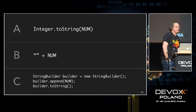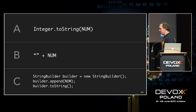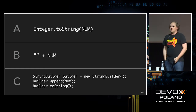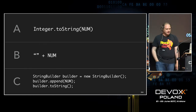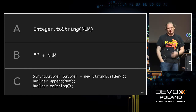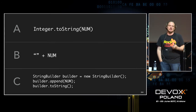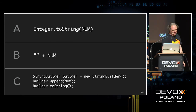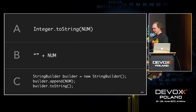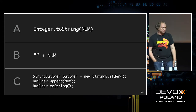Okay. Let's take an integer and convert it to a string. Integer toString, concatenation with the empty string, which really, I don't know, it offends me somehow. I just don't like the way it looks. But, okay, that's an option. Or I could use a string builder. Seem pretty good to me.